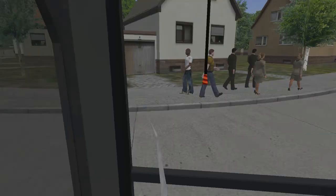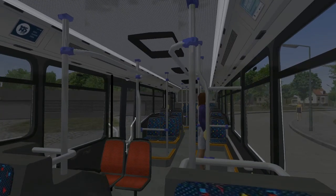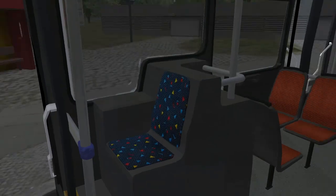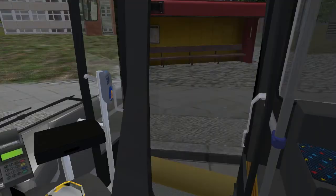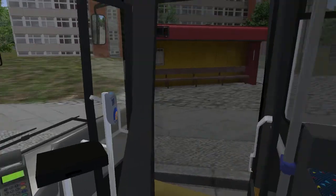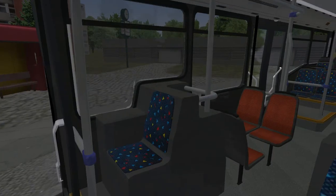Right, what are we doing? You know what? I can't wait. Come on, we'll just get going. Okay, how many people we got on the bus? Just one passenger. All right. Can I get any more? I know, I feel a little naughty skipping time in that.